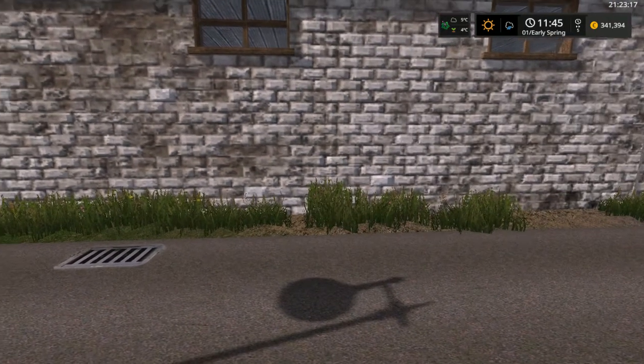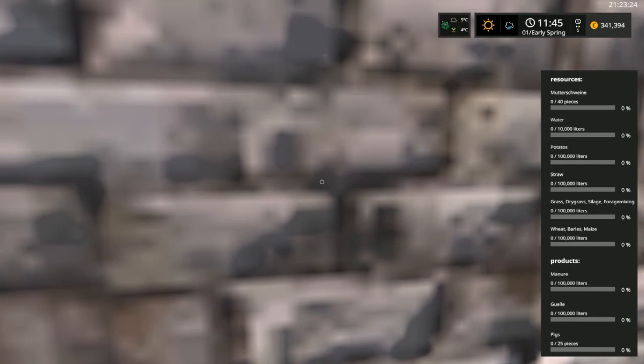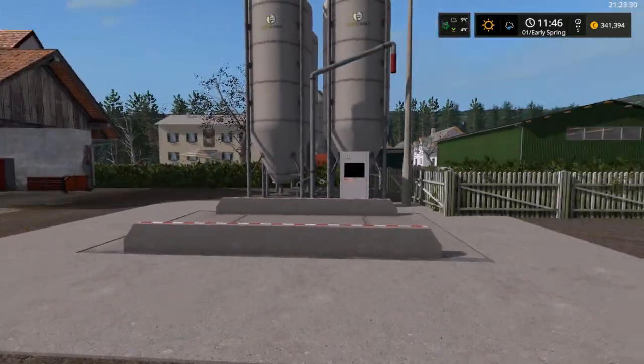Mutterschwein. I'm presuming that's the pigs we buy. We'll find out. We'll go and buy one, and we'll see what it does. If it just puts one in there, we know we've got to go and buy 39 more. That's going to cost us some bloody money. Water, we can do potatoes. We've got to grow. Straw, we've got. Grass, dry grass, which is hay, we've got. And wheat, barley or maize. So we can use corn. We might use corn just to mix it up. But for now we can do wheat. That'll give us solid manure, presumably liquid manure, and piggies. There's solid manure. Where the liquid manure is going to go, I'm not sure.